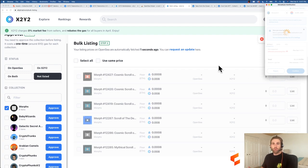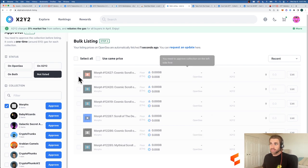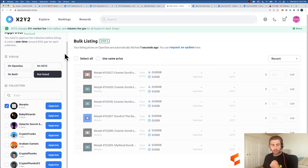Once you've approved the spending of them, I believe that all of these NFTs become ungrayed, and then you can select and click the select button, write a price, and list all of them at the same time for a bulk listing, which would save you some gas fees potentially. So we have bulk purchasing through ETH and wrapped ETH, and also bulk listing as well.